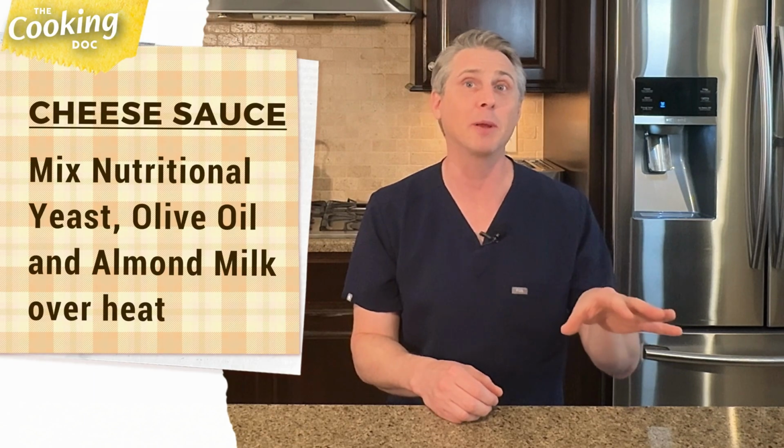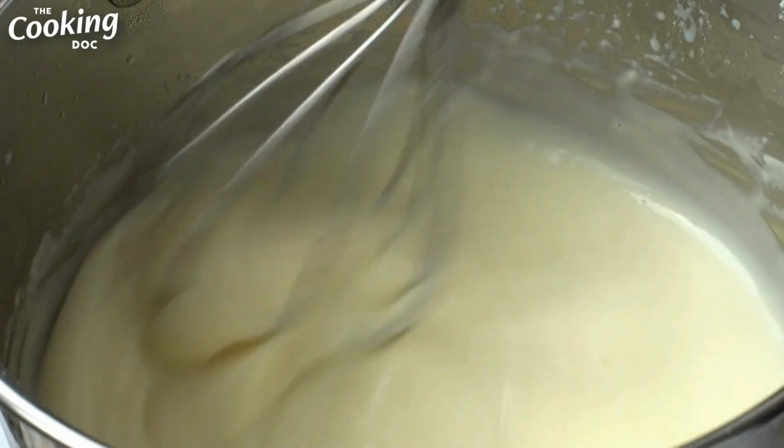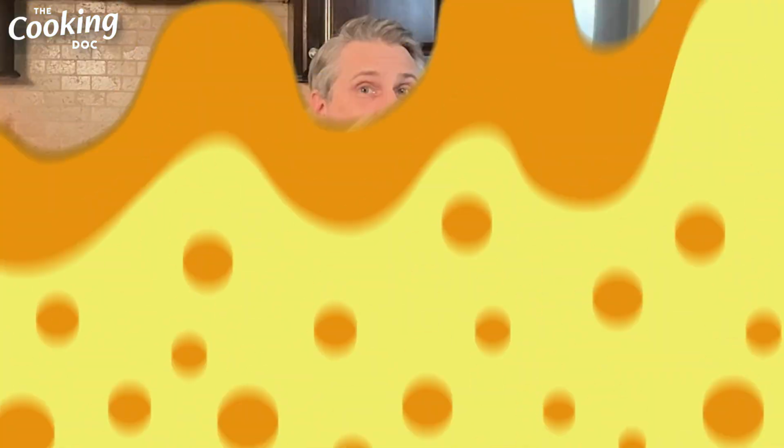Here are my favorite ways to use nutritional yeast. Number 1, mix nutritional yeast with olive oil and almond milk over heat, and you get a creamy sauce that can replace your cheese in mac and cheese.